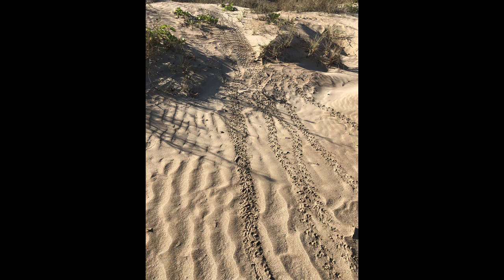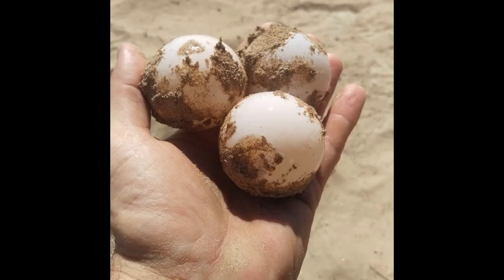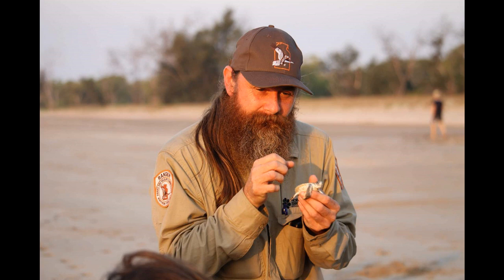So it really depends on the size of the female as to how many eggs that we get. The eggs basically are the size of ping pong balls. The flatbacks are one of the species that has the largest size egg, but because the eggs are so large, she has one of the smallest clutches. Most sea turtles, like your greens, will have close to 100 eggs, depending on the size of the female. As I said, ours tend to be anywhere between 50 and 60. So, yeah, it just really depends.